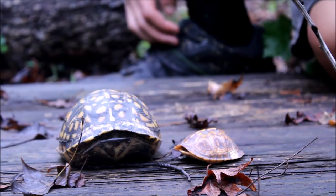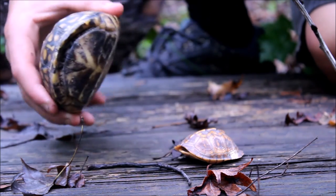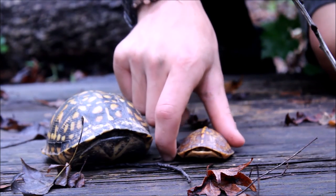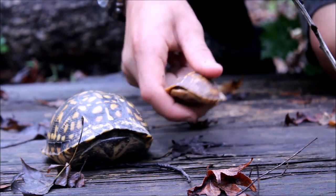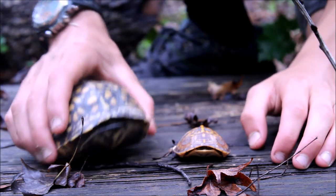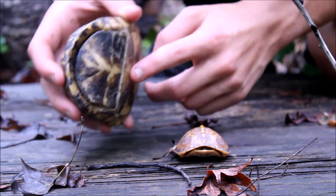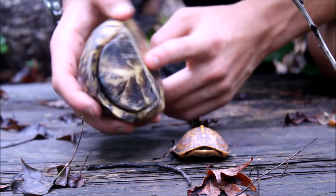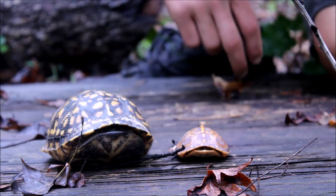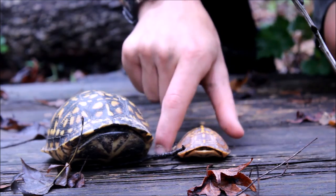Here are the two little turtles I found. This one, I didn't have the camera rolling when I found it, so sadly I don't have footage of that. But here's the little one that I did get footage of. These are both beautiful eastern box turtles. This one is a female, because there's no concave on the bottom. Males have a concave. Also, when I found her, her head was out and there's no patterning on it. Males have patterning on their heads, females are just gray.